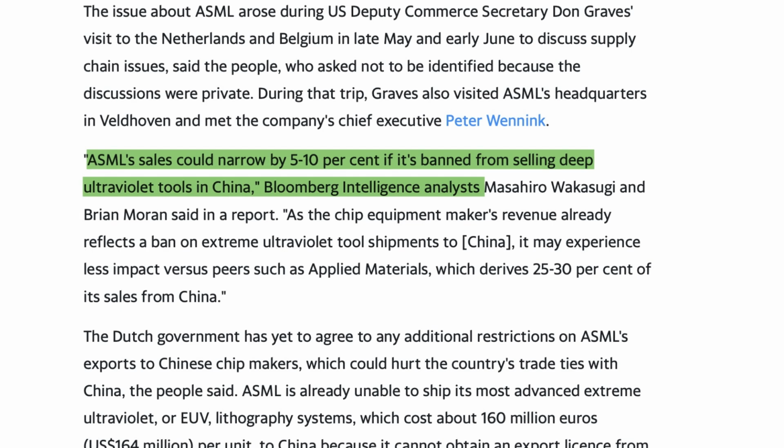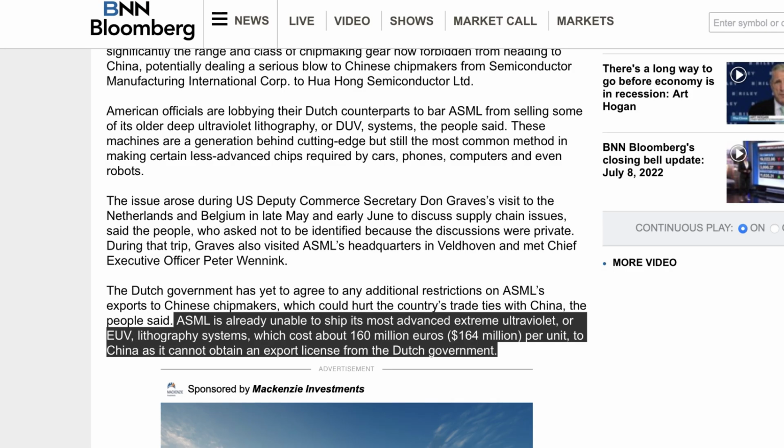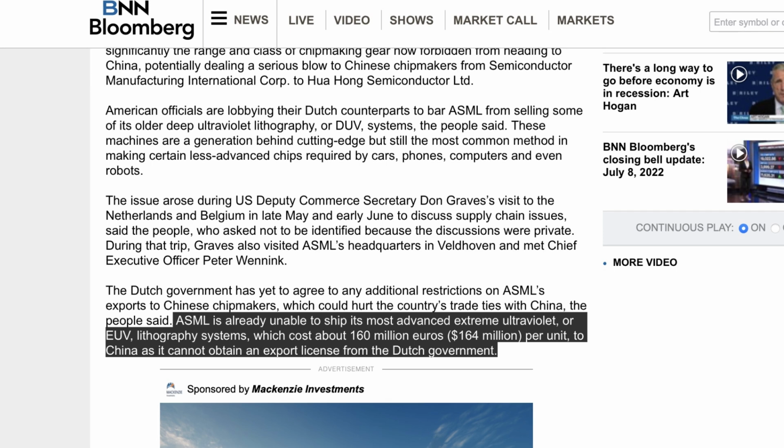This is from Bloomberg. ASML's sales could narrow by 5 to 10% if it's banned from selling deep ultraviolet DUV tools in China. ASML is already unable to ship its most advanced extreme ultraviolet or EUV lithography systems, which cost about 160 million euros per unit, to China because it cannot obtain an export license from the Dutch government. In my opinion, I don't think the Netherlands will completely ban ASML from selling DUV lithography systems to China because China is one of the Netherlands' most important trading partners.